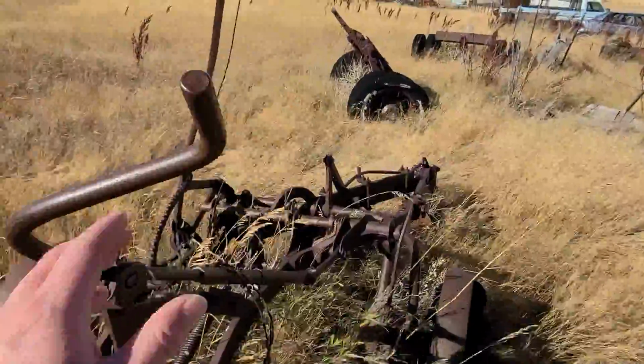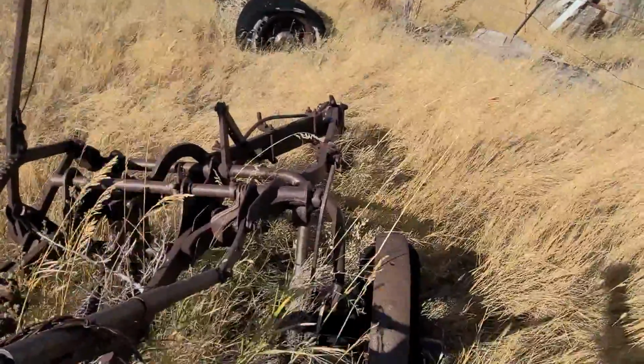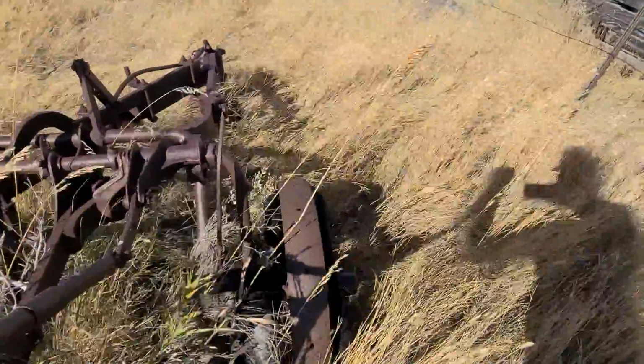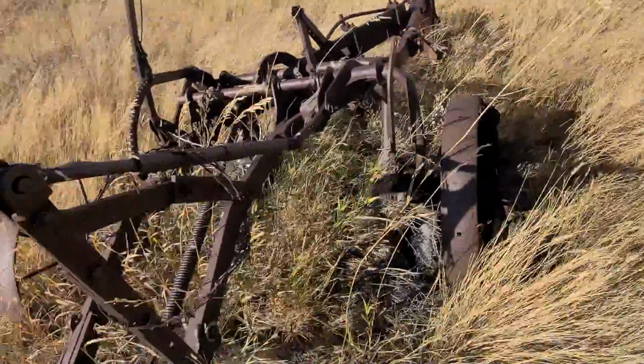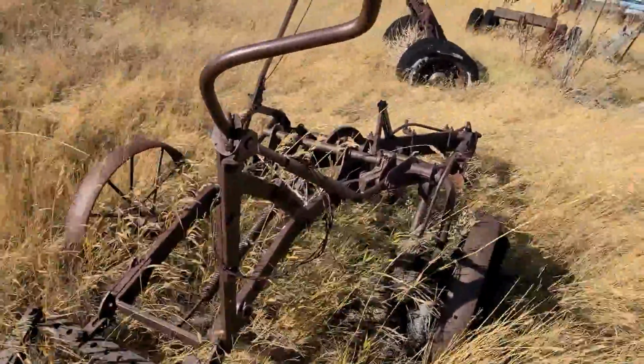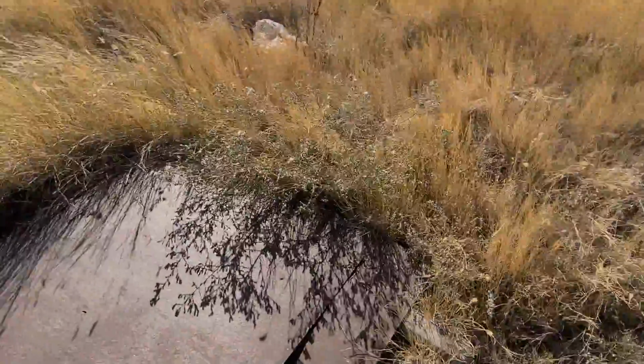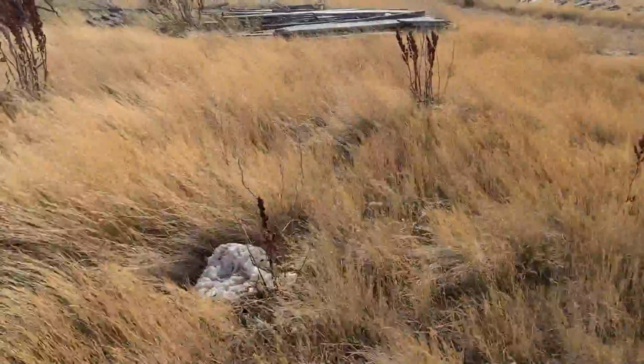Yeah, okay. This cool guy right here, gosh, I don't know what this is. Right now it needs some work, but I bet you can get a lot of this stuff up and running if you really wanted to, but this is a cool plow there. All right, what do we got? I don't want to step on this or upset anything that might be underneath it.